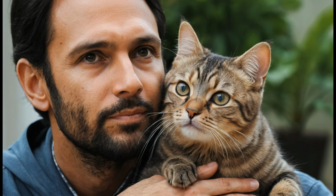This behavior is a natural and instinctual part of a cat's daily routine, helping them maintain their physical health, reinforce social bonds, and communicate with the other animals and humans in their environment. Understanding the reasons behind this behavior can help cat owners better appreciate the nuances of feline communication and strengthen the bond with their furry companions.